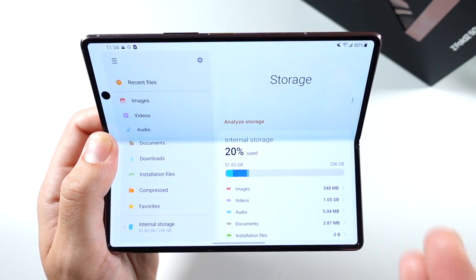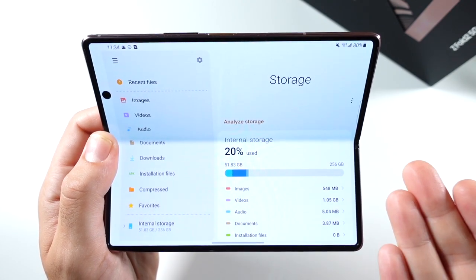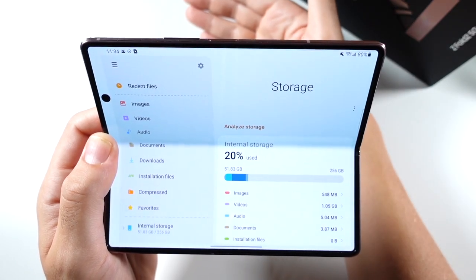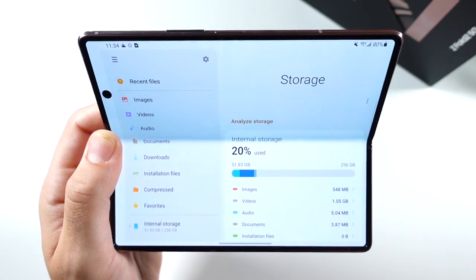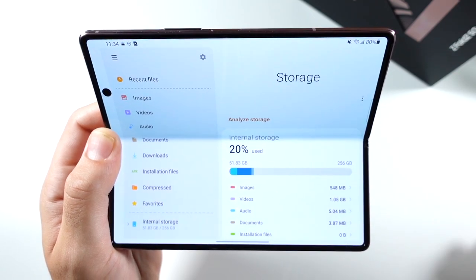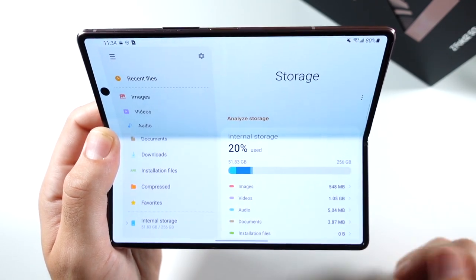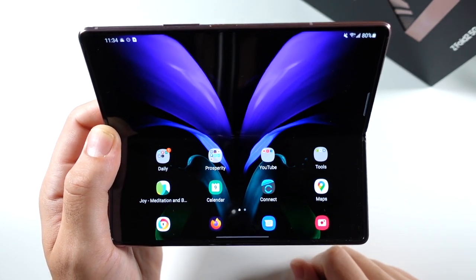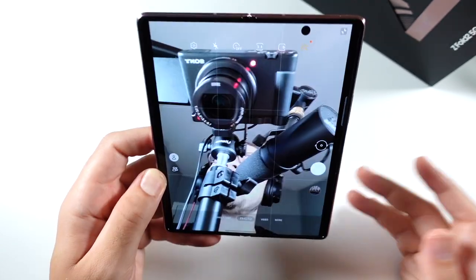I mean, these phones are $2,000, Samsung. What are you doing? Especially considering you don't give us expandable memory, for the price of this phone, twice the price of a regular phone. I know I'm paying for the innovation, but give me more storage. If you pay $2,000 for a laptop, you're getting well over 1 terabyte of storage. Now onto the camera.